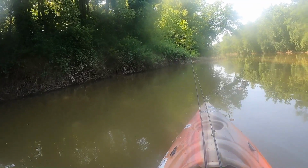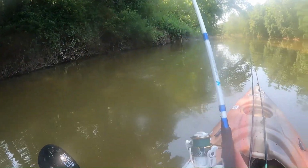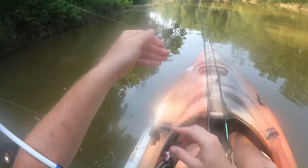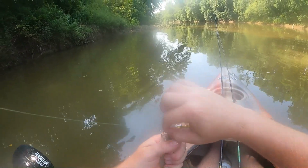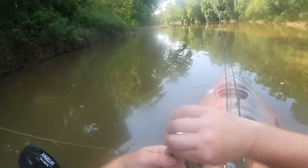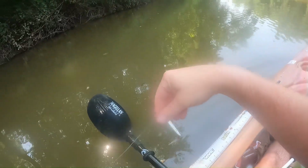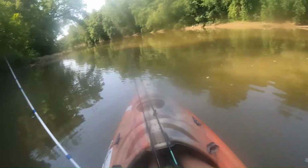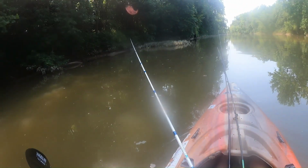Sure, something has it. I'm not sure it's a bass. If it is, oh wow, it is tiny, whatever it is. What do we have here? This appears to be a baby green sunfish, I think. But hey, the skunk is out of the boat. Baby green sunfish ate a popper that was nearly the same size as it. Couldn't tell what happened there.